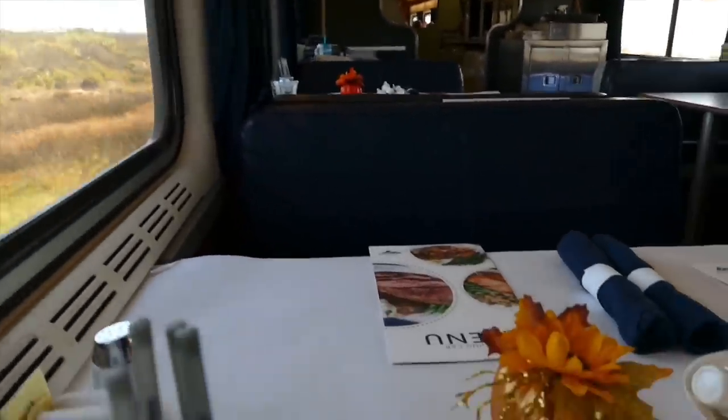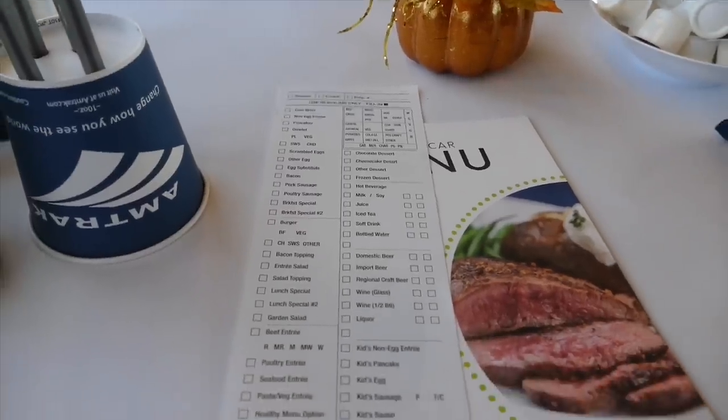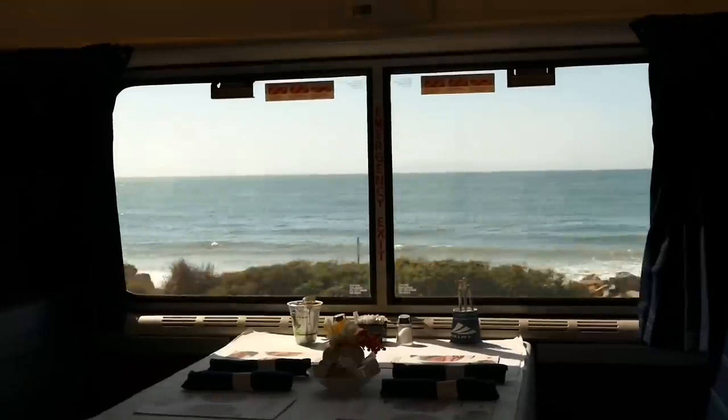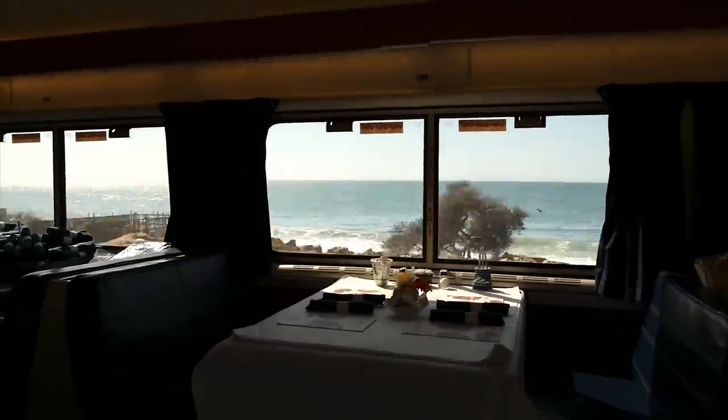Sleeper car passengers don't need to pay for their meals. Instead, you fill out a small form with your details, and you can have whatever you like. But tipping is the norm, so bring plenty of ones and twos on the trip to tip after every meal.